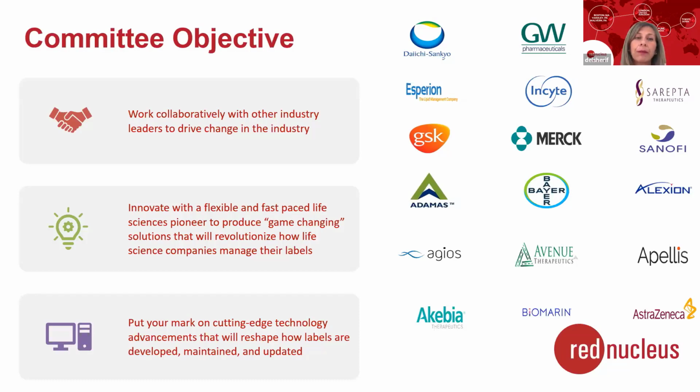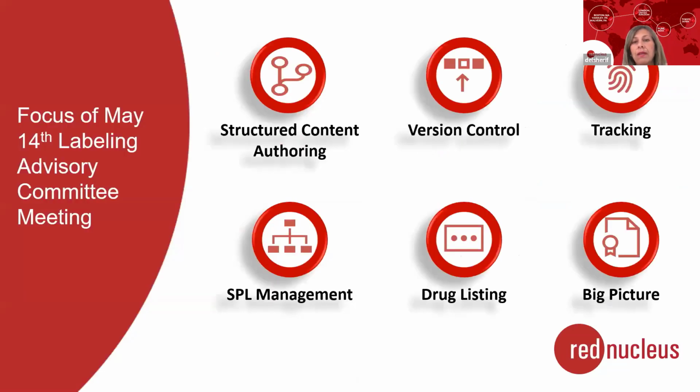And so this committee works in a flexible and fast-paced environment together to put in place those game-changing solutions that will revolutionize how life science companies manage their labels. You get to put your mark on cutting-edge technology advancements that reshape how labels are going to be developed, maintained, and updated. The focus of the May 14th Labeling Advisory Committee was on 6 key challenge areas.